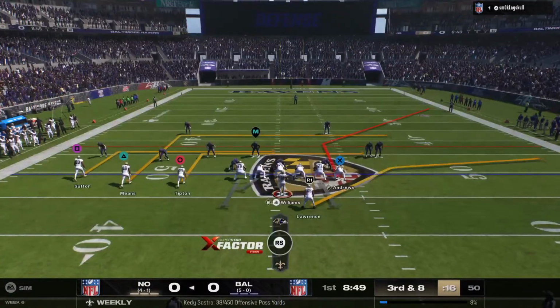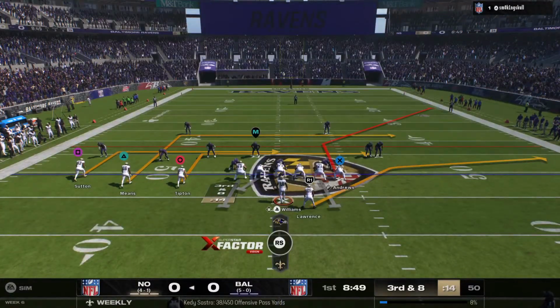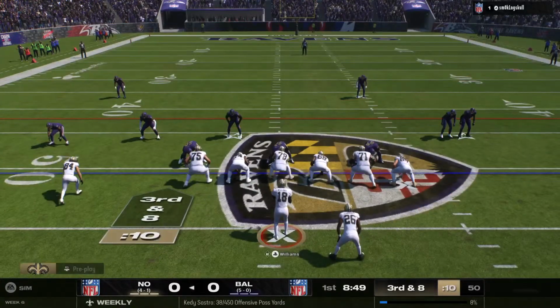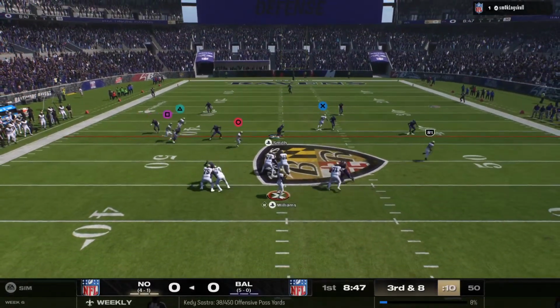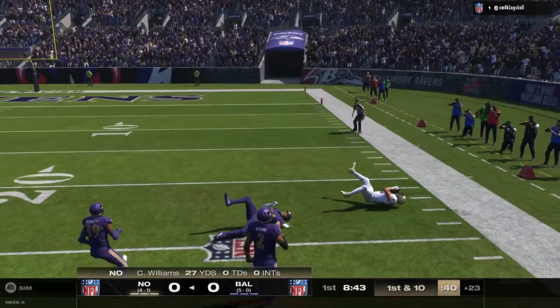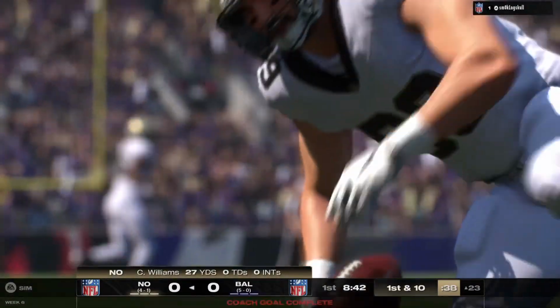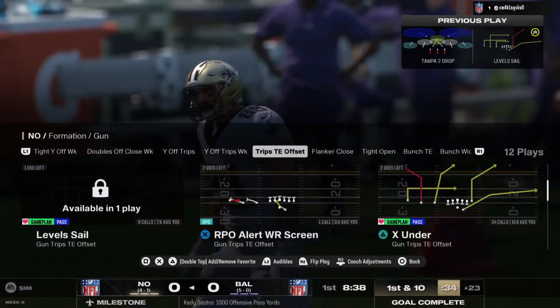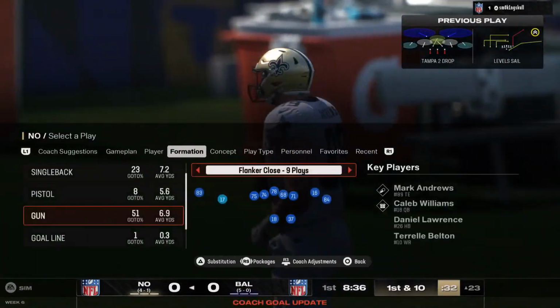They need 8 as they come up for third down. Working out of the gun, here's Williams. He's got his tight end, that's Andrews. And they're going to move this ball inside the 25-yard line.